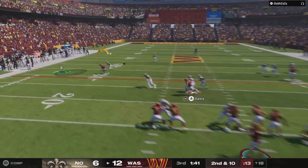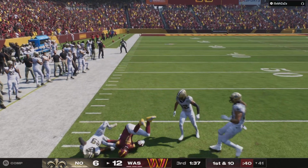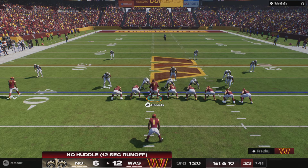Daniels to throw on 2nd down. That one is brought in by Terry McLaurin, and he'll be taken down up past the 40-yard line.